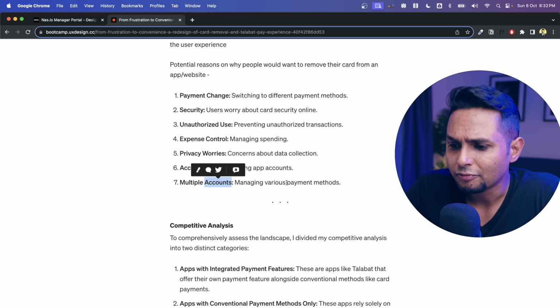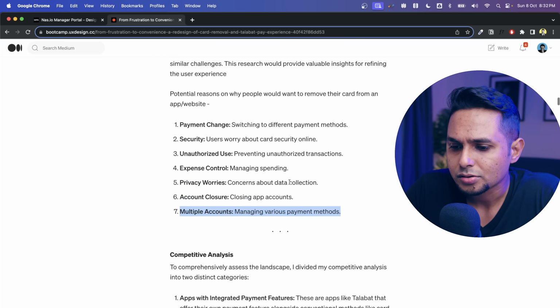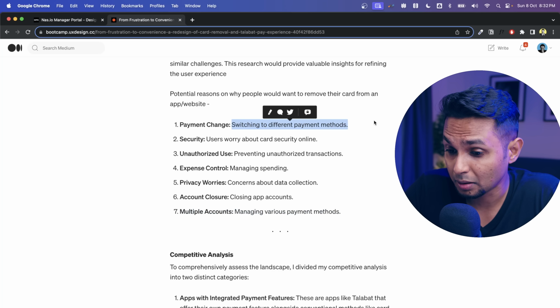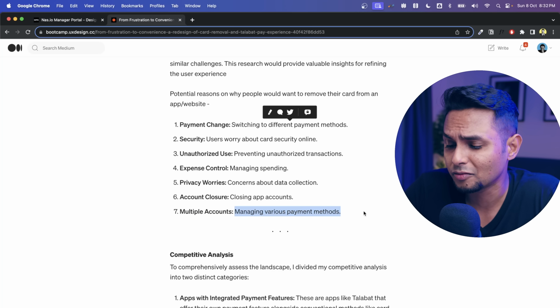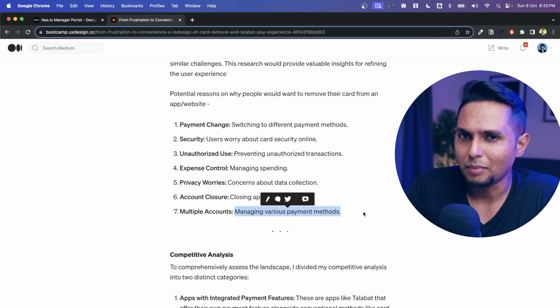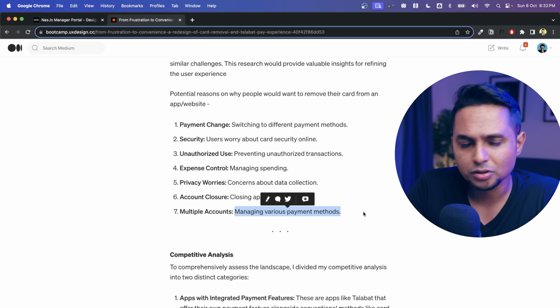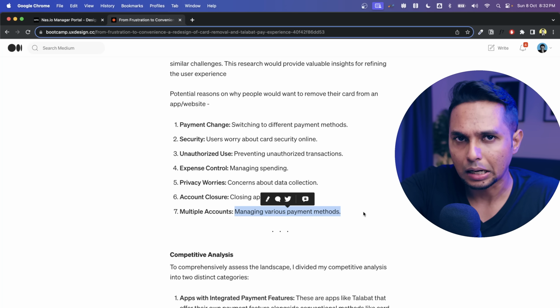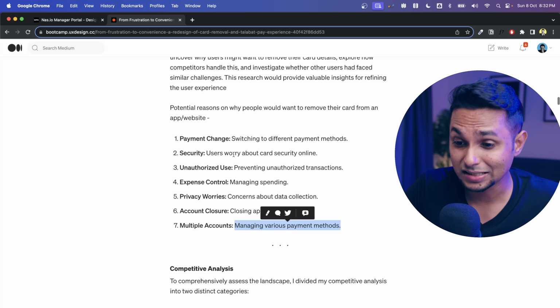Multiple accounts, managing various payment methods. Okay, managing various payment methods. The first one was switching to a different payment method, and number 7 is managing various payment methods. Hold on, if we are talking about managing different payment methods, which means that there has to be a provision for having multiple payment methods. Why would that need me to delete a card? Right? So I think this section needs some work.